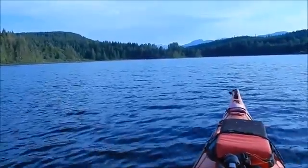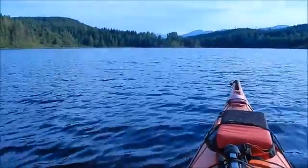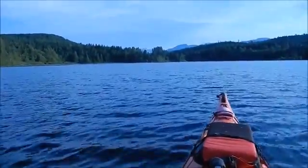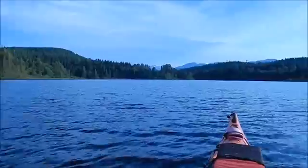Over toward Apple Point there to the port left there, and we're heading down toward the portage site there. We're only a few minutes away from it there.